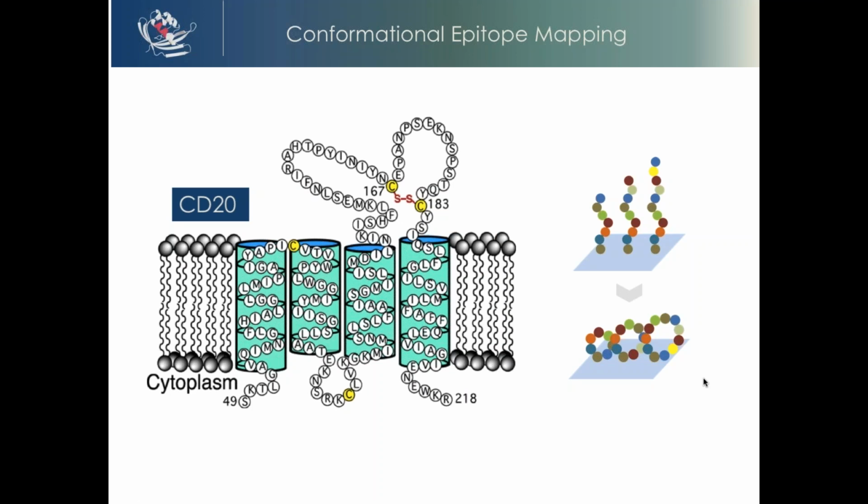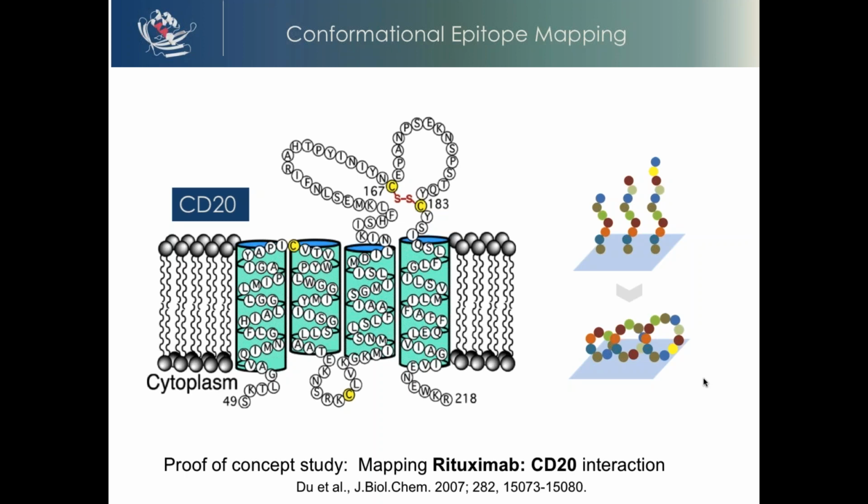So for a proof of concept study to show that this actually works, we chose the interaction between rituximab, a therapeutic monoclonal antibody that's directed against the extracellular domain of CD20. So in 2007, JPC published the crystal structure of rituximab and CD20, and they found that rituximab binds to CD20 somewhere in this 15 amino acid loop, but wasn't specifically sure what the epitope was. So to get more of an in-depth view of the core motif, we employed this conformational epitope mapping.